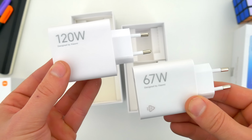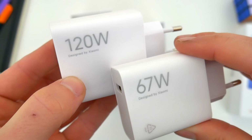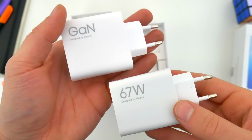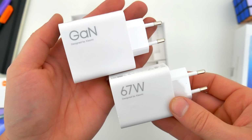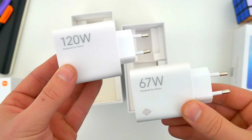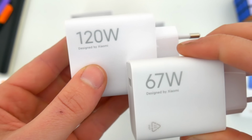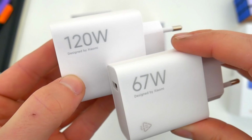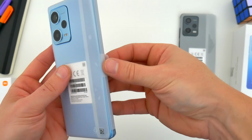The difference here, though, you'll notice, is that the Note 12 Pro Plus gets the 120 watt GAN charger, while the regular Note 12 Pro supports the 67 watt standard. Obviously, super quick charging speeds regardless of the difference, but if you want to charge up to 100% in like under 20 minutes, the Plus allows you to do that with its 120 watt charging speeds. So with that stuff out of the way, here are the phones themselves.